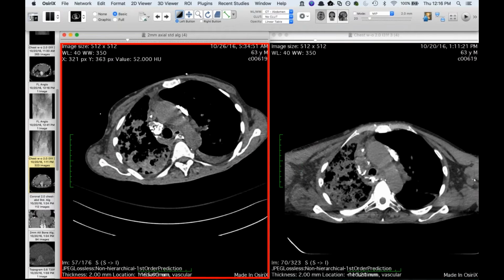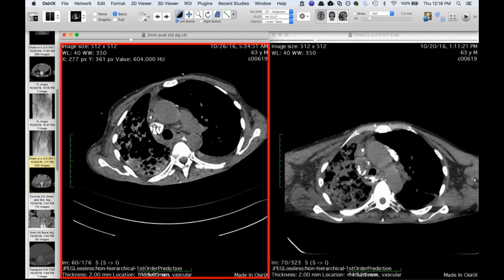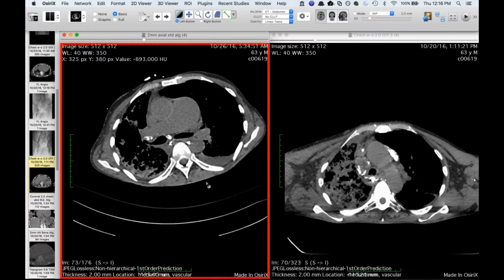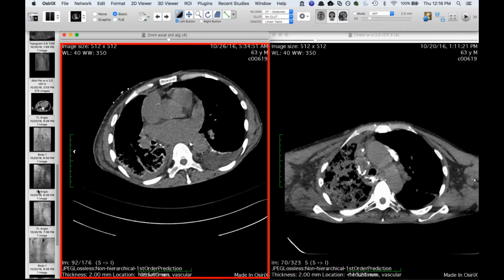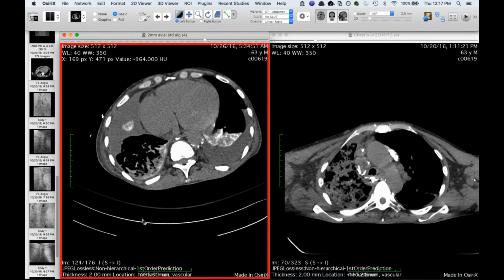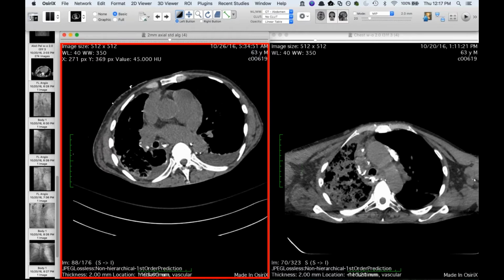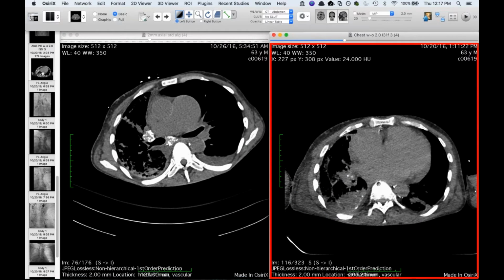Interesting. One of the take-home points is that I had never known of an association between chylous effusion and superior vena cava syndrome, but there are case reports of it, and that's certainly what it looks like in his case. I just thought this was bizarre. Very, very interesting.